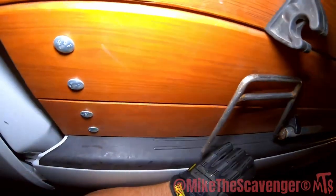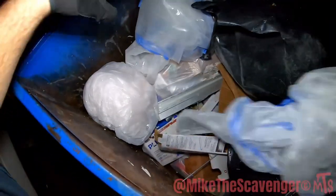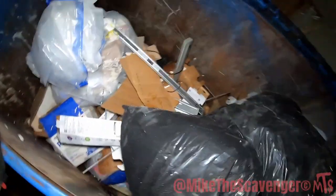Suitable for under cabinet mounting. Is that like a little LED light? Those are interesting. There's a few of them in here. Lots of lights. It's that under cabinet lighting. We gotta watch out for that goo. Yep, look at that. It's right there. It's right here.